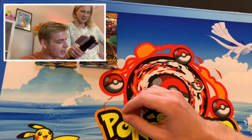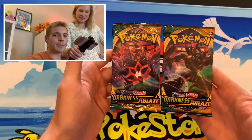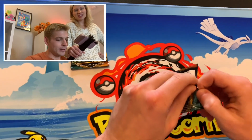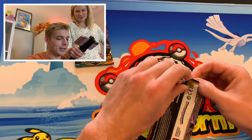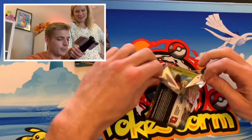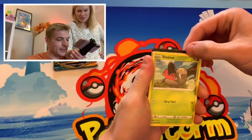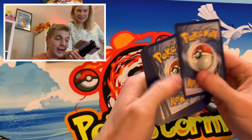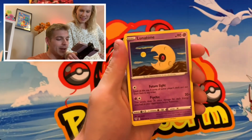All right, so we've got 6 Sleeve Club members so far, and we have 2 Darkness Ablaze packs left. Guys, if we did it, that would be amazing. It'd be crazy. I don't even know how long of a journey it has been to try and get this card at this point. A very long journey. But we've got another black border code card. What does that mean? I don't know.